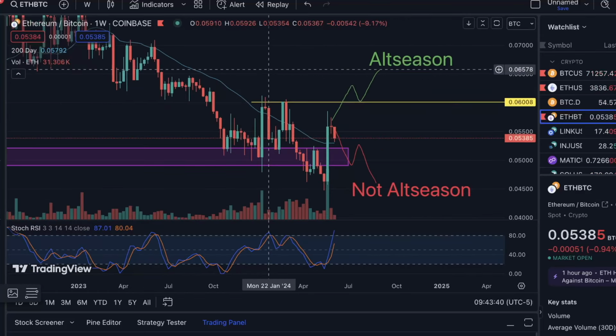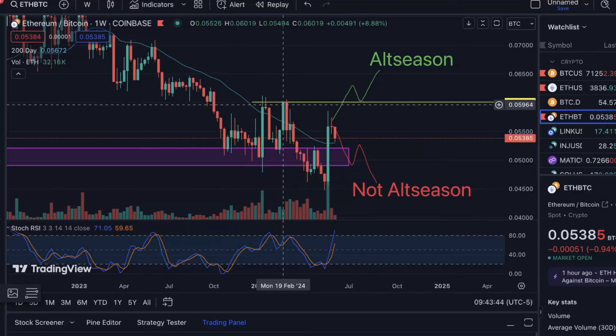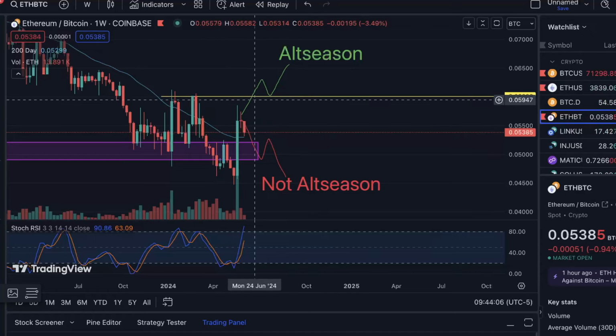Because the Ethereum Bitcoin chart is prone to these fake outs above the 200 moving average before setting new lows, I have drawn 0.06 as the line in the sand which Ethereum must clear for us to know for certain that this is not just another fake out.